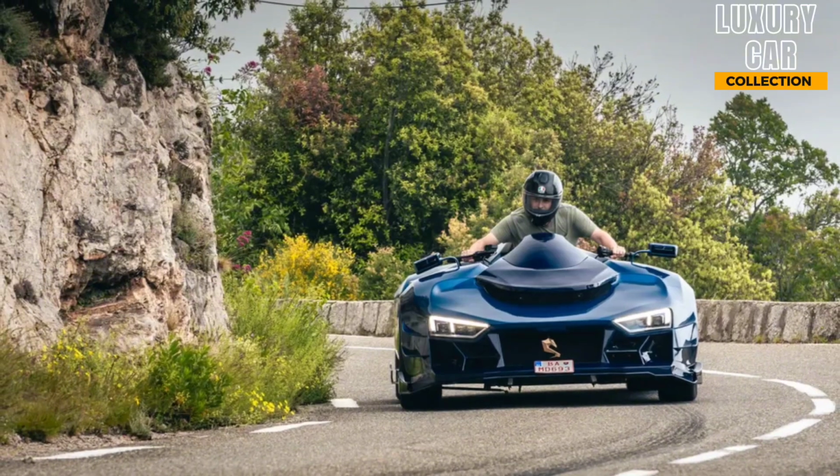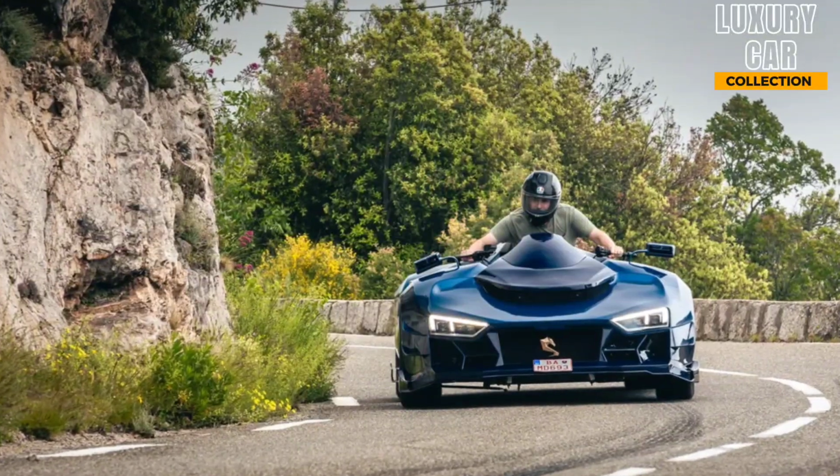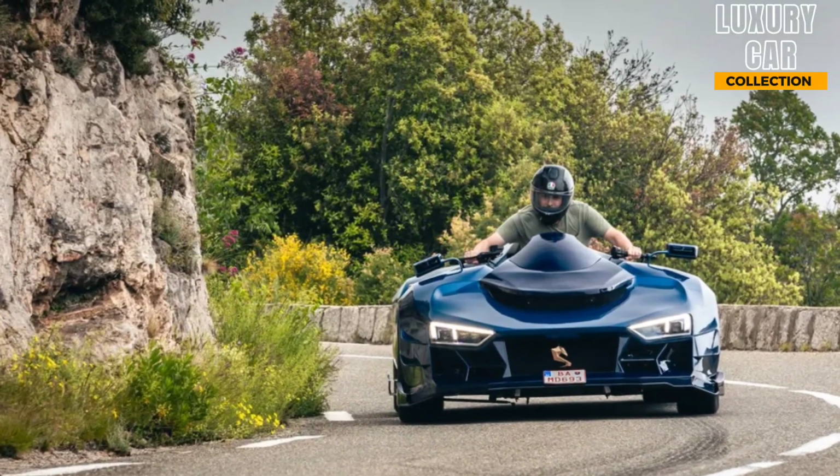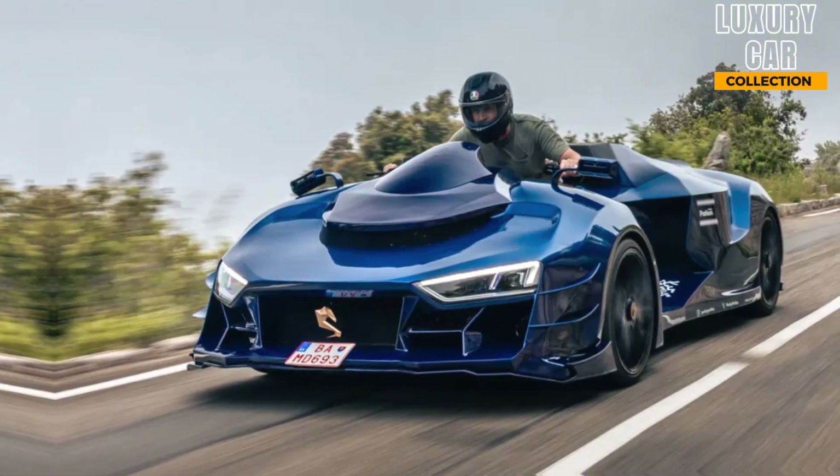Today we're diving into the details of the highly anticipated 2025 AM Ryker, a car that's making waves in the automotive world. Whether you're a performance enthusiast or a luxury lover, this car has something for everyone. Let's explore what makes the Ryker so special.